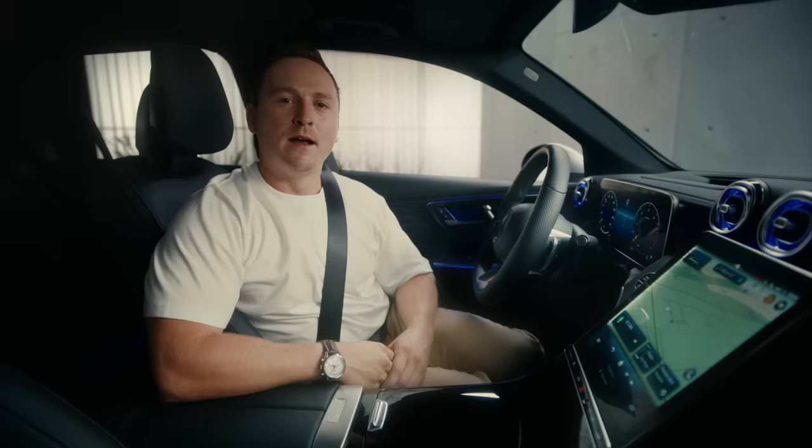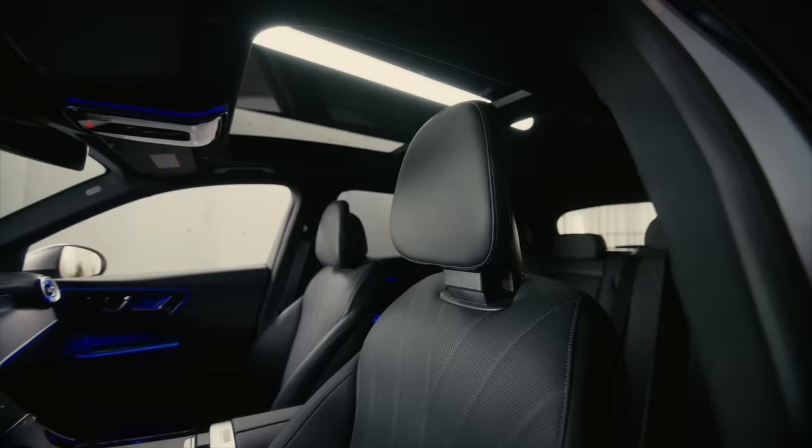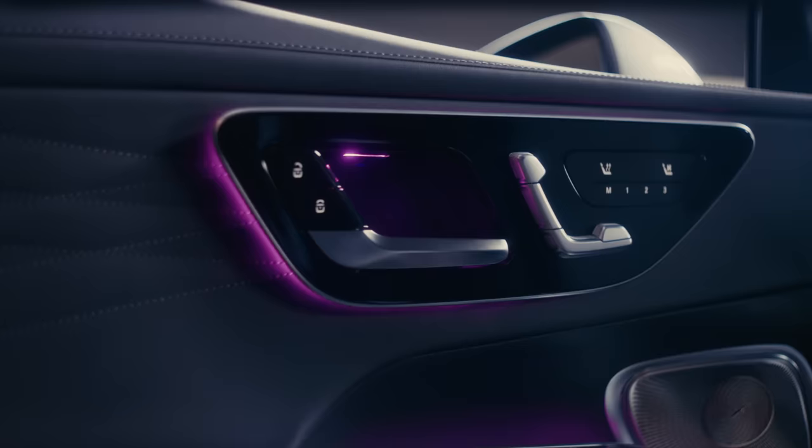You can see how nice and slimline they are. They're beautiful. And just check out the headrests with their connection to the seats that have been redesigned for a super modern, futuristic look. The GLC features ambient lighting with 3 dimming zones, 64 colors, and 10 color moods, giving you an almost unlimited amount of combinations.